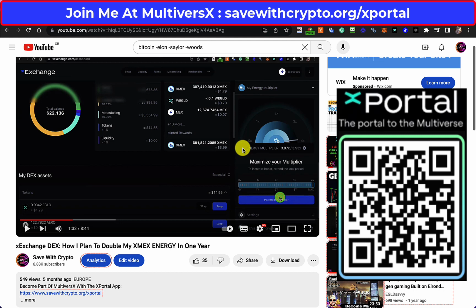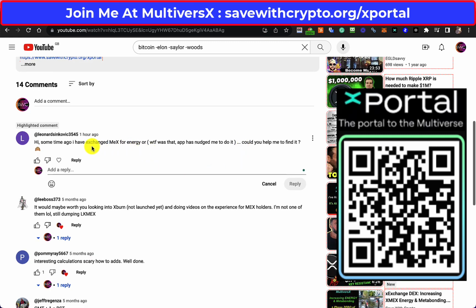Now, XMEX is a kind of locked version of MEX, but it has a different dimension to it, if you like, which is called energy. So when you said you exchanged MEX for energy, what you probably did was exchange MEX for XMEX. So you exchanged it into a locked version of MEX that had a certain amount of energy associated with it. Now, this happened with LKMEX, the locked version, depending on how much of a lock period you had left on your locked MEX.